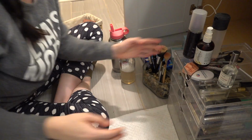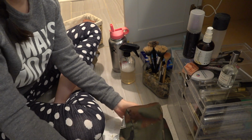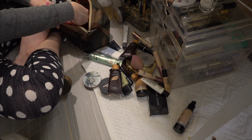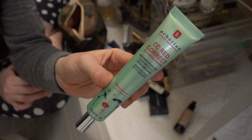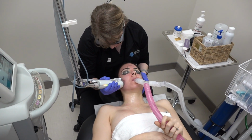Whoop. Dropping stuff. So at this point, I went through my face makeup bag. So I actually keep all of my foundation, bronzer, concealer, blush, all of that in its own bag, this little camouflage bag I have. And I went through and just kind of decided what to keep, what not to keep. I have been liking this red correction primer, by the way, lately. Since I got my laser done, my skin is still pretty pink, and so this has been helpful on certain days.